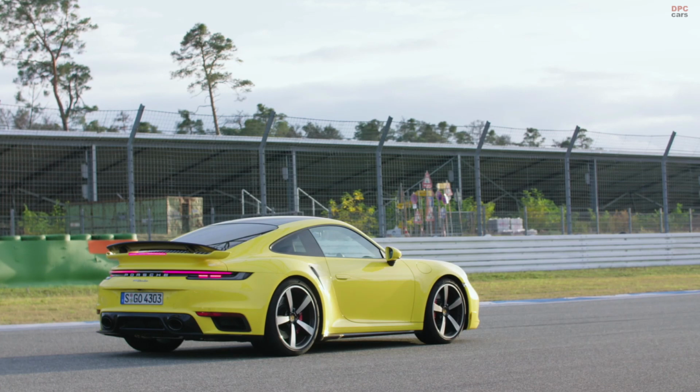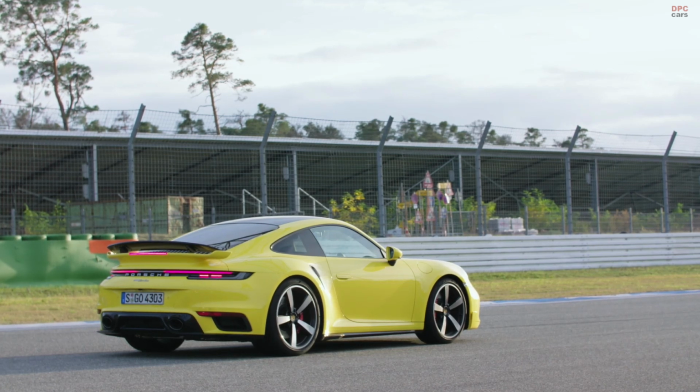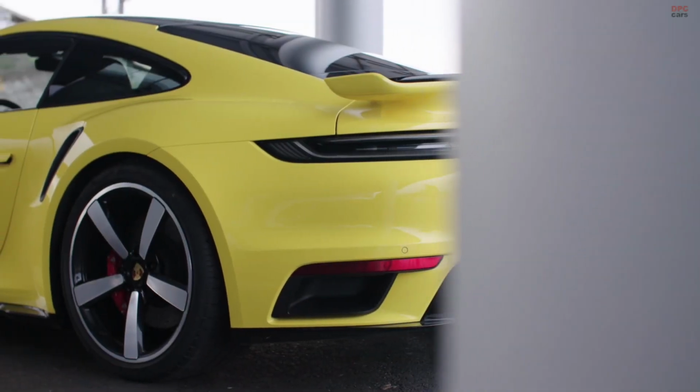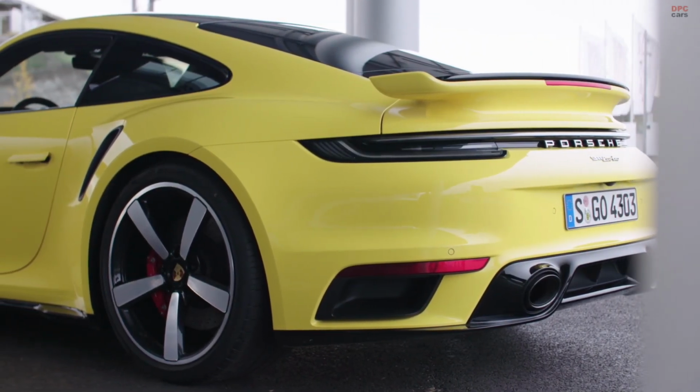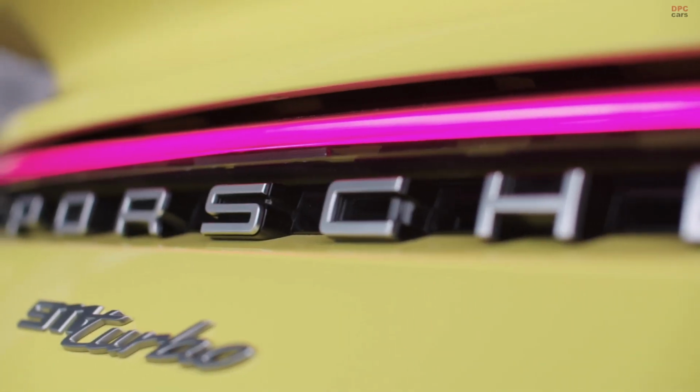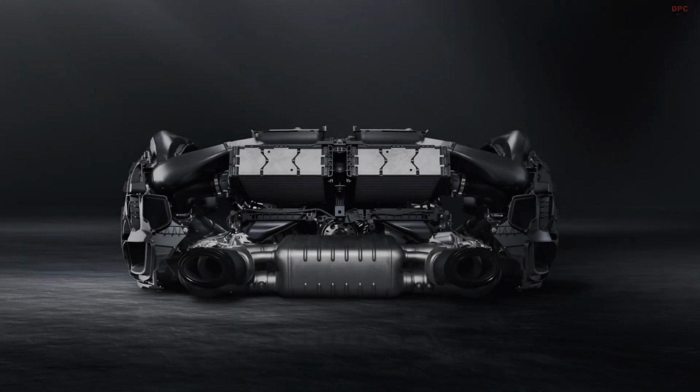You can see here these adjustable flaps in the front where we control the airstream through the car. We have a wider wing again. Wider wing means more downforce, but the wing is a little bit lighter, so also engineering effort behind that, and we can use it as an air brake.